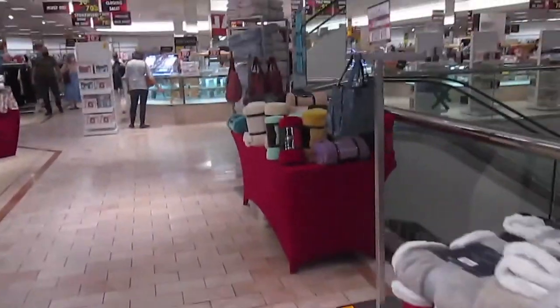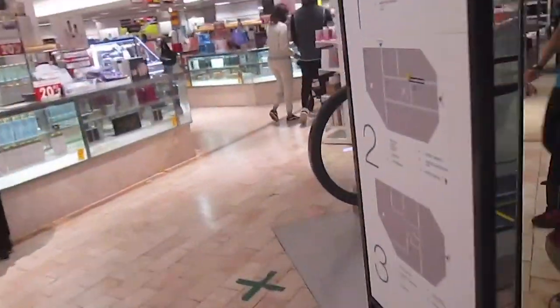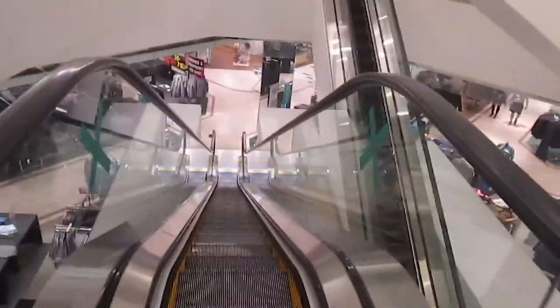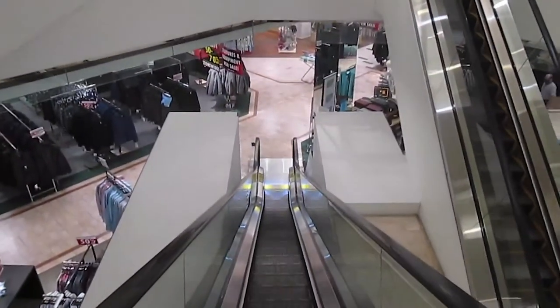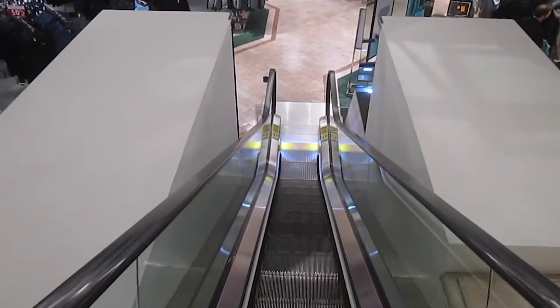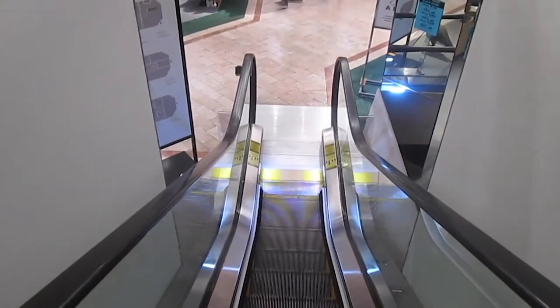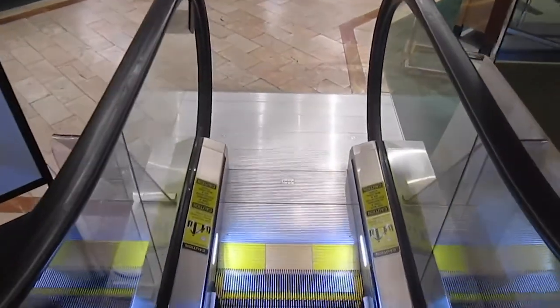Back down the first floor, we gotta go down one more floor and then we will get the final ride on the elevator. Again, you got Kone escalators from 2007. Well, the escalators on the higher levels are either Schindler or ThyssenKrupp. Here at the basement.